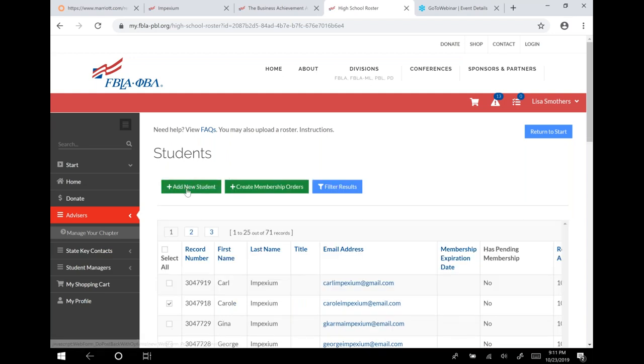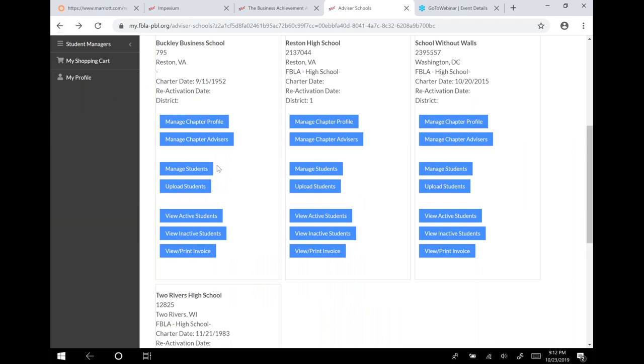Remember, if I'm adding a new student, you just click this button here to add a student. And you also need to do that second step to create the pending membership order. So that's how you do that. I wanted to review that before we went into the BAA.